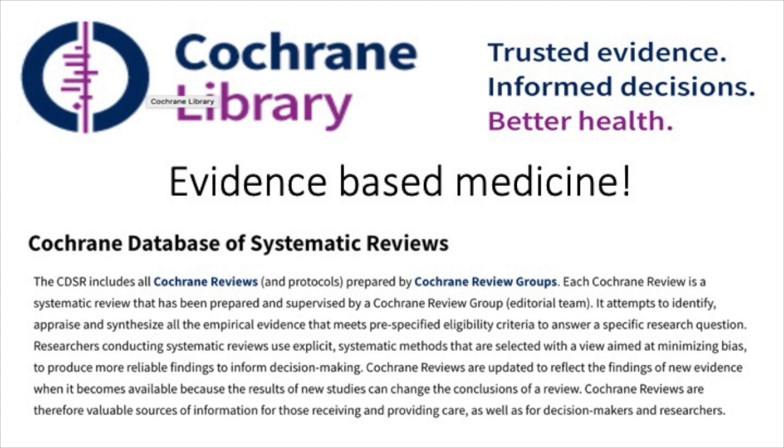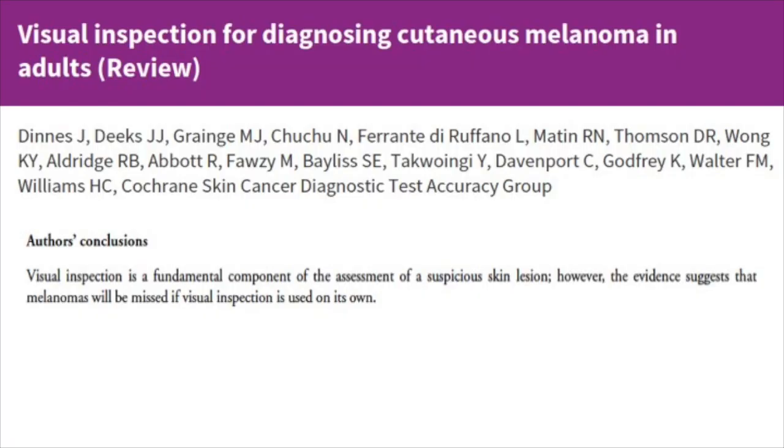So what they undertook was a very large review of close to 500 or 600 pages that actually looked at this issue. The first question they looked at is: is visual inspection adequate for the diagnosis of cutaneous melanoma? So just your eyes alone. And the conclusion was that visual inspection is a fundamental component of assessment of suspicious skin lesions. However, the evidence suggests that melanoma will be missed if visual inspection is used alone. So for those people who say that my eyes are just as good, here is a review that has shown that, sorry, our eyes are actually not as good.